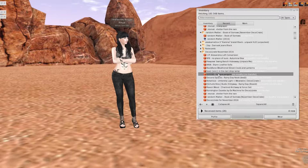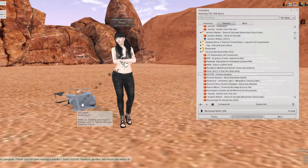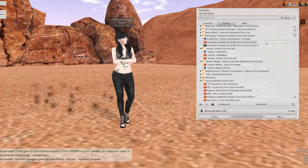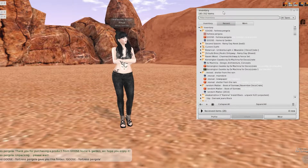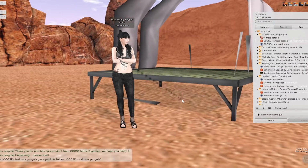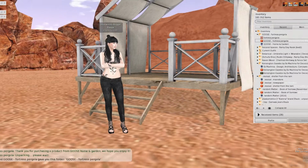And then we have Goose, a name that I'm entirely unfamiliar with until now, and the Fortress Pergola. Click to unpack. I have done so. And we will rez that out and get ourselves a surprise.